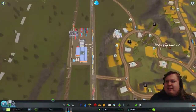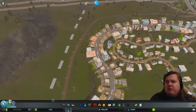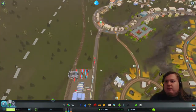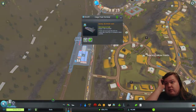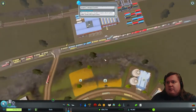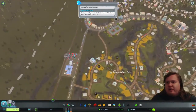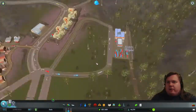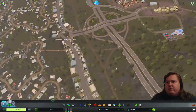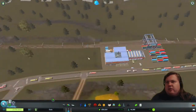Let's see, is this any better? No. Well, actually this looks much better. Still quite a lot of traffic between this area, but I think the railway station helps. Just look at the amount of cargo going into and out of that. Oil industry is definitely booming in this town right now. I wonder if they actually use this one to bring in stuff. So once they fill a train, does it actually go somewhere?